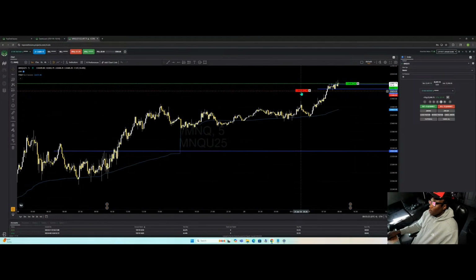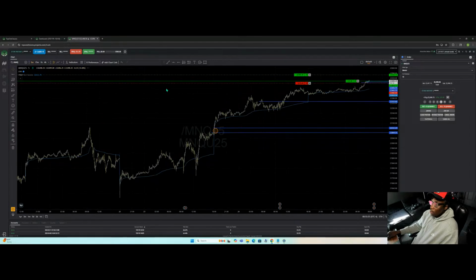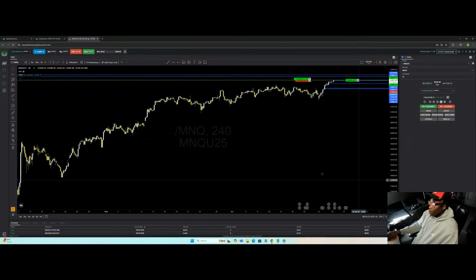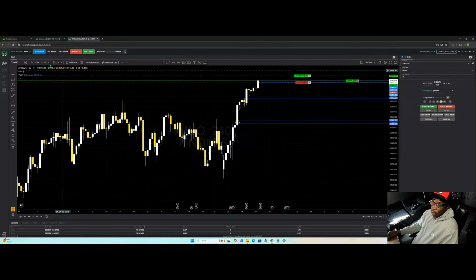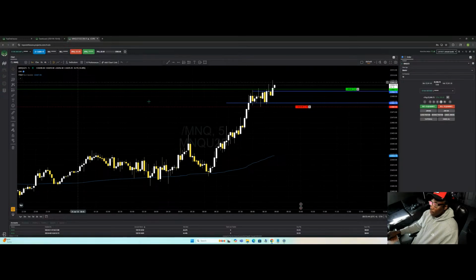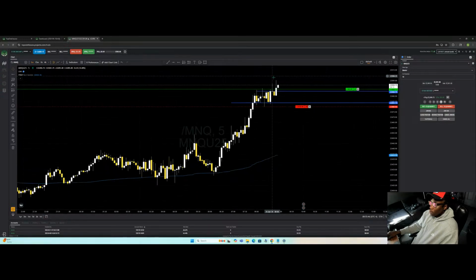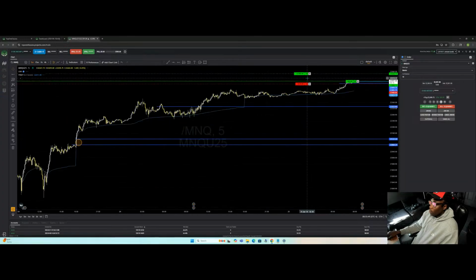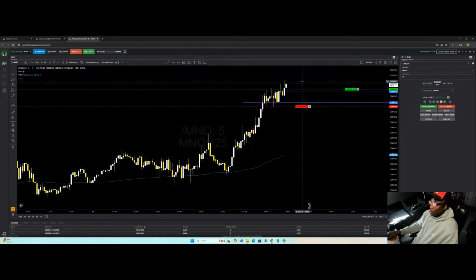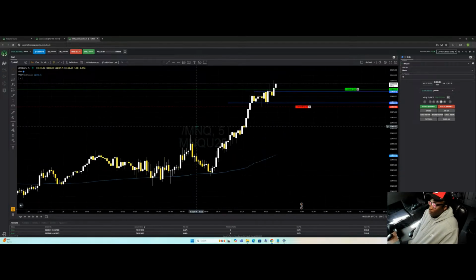I'll be targeting, let's go to the higher time frame. I'm targeting the whole thing today. Targeting the whole 1,000 today. We might even be good for a 1 to 5. I mean, a 1 to 3. Let me see how this plays out. There's a lot of room here. We'll see how this breakout candle plays out.